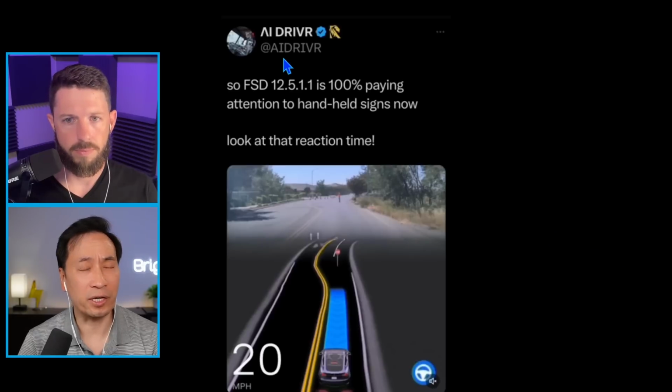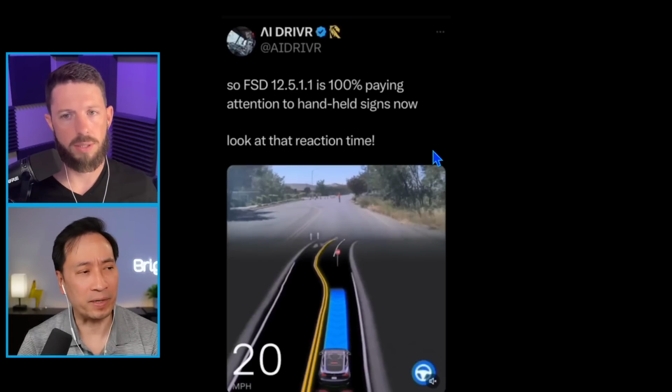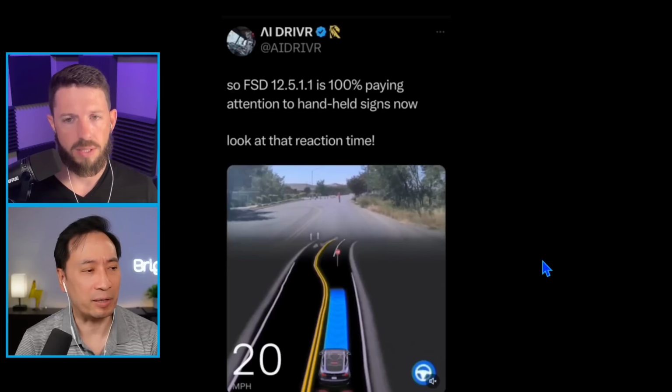Yeah, well, I trust AI Driver. He's been following this closely, but I'm not so sure that particular demo is proven to me. I've seen it before, and just the person moving backwards could do it, as opposed to the hand signals.